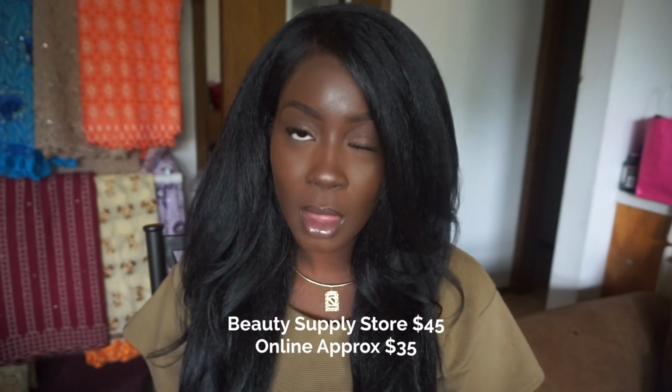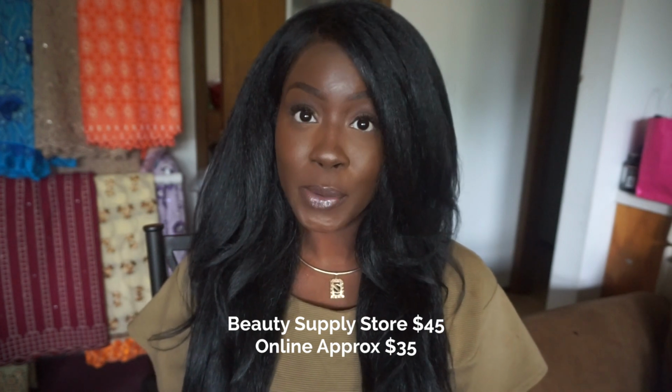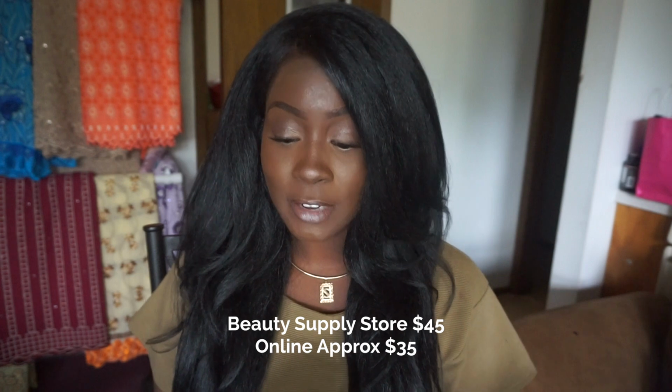So the price of it, it used to be pretty affordable. Now it's about $45 anywhere you go. Even when I found it in Atlanta, it was about 40, but almost 50 bucks with tax and everything. And it is cheaper than buying about 4 bundles of 26-inch yaki hair and installing it or creating a wig. However, it's still not as great as having actual bundles, but it is pretty awesome.